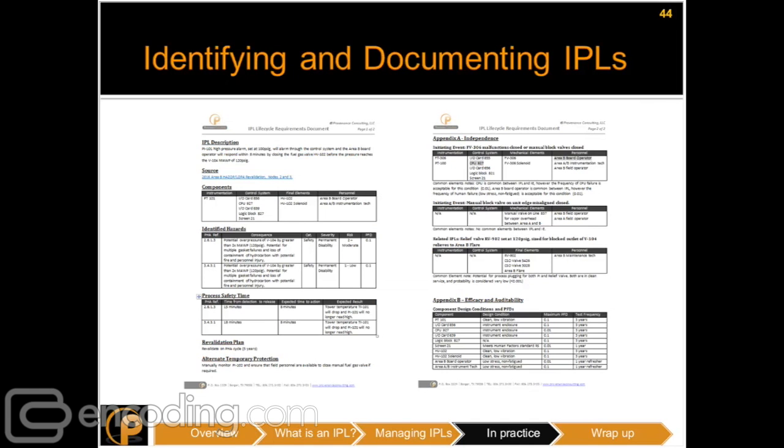So as you can imagine, this is a fair bit of documentation, but it's good to know that you have all the information you need to manage the life cycle. However, this works great for a small facility that maybe has a dozen IPLs or less. When you get to a refinery or a large chemical plant, you're going to start having a whole lot of documentation. You might have hundreds of IPLs, many hundreds potentially, and this becomes quite a bit of work.